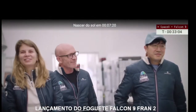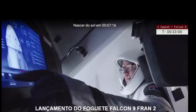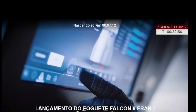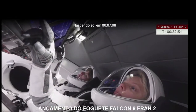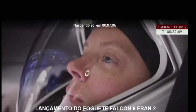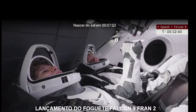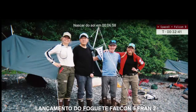Taking a look at some of the training that the Fram2 astronauts underwent while they were at Hawthorne at SpaceX's facilities to get familiarized with the Dragon spacecraft. They spent about 8 months in total going through various training exercises, both at Hawthorne in California, here in Florida at the pad. There were also some outdoor training activities. You're taking a look at a photo right now from the crew's experience up in Alaska.